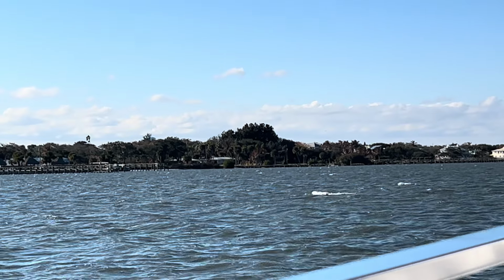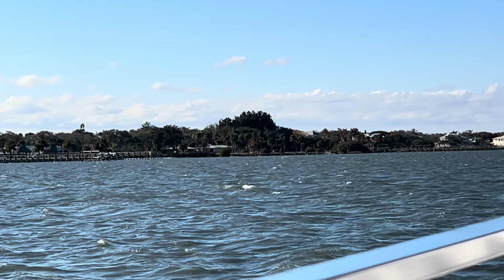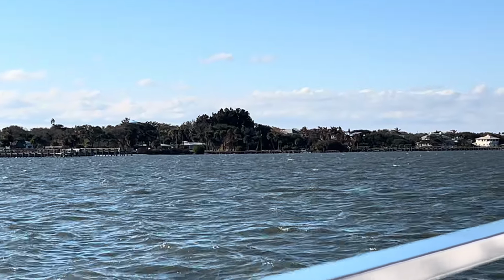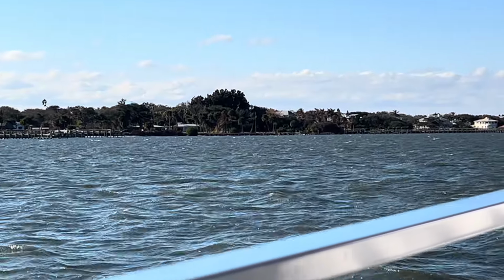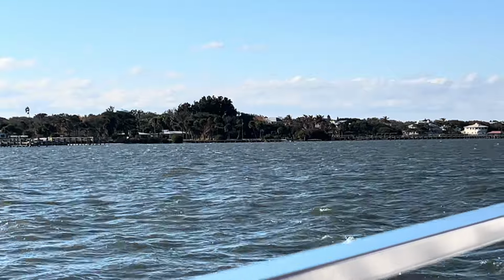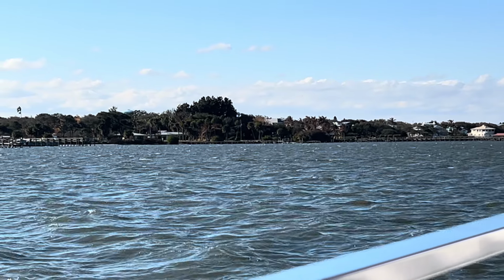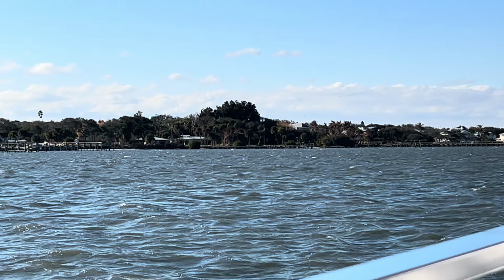So they say there's about 1,400 Atlantic bottlenose dolphins in our estuary. I think it's like counting the hairs on your head. But the biologists do come out here and photograph their dorsal fin. That's going to be their top fin. And every one of them is different, like your fingerprint.